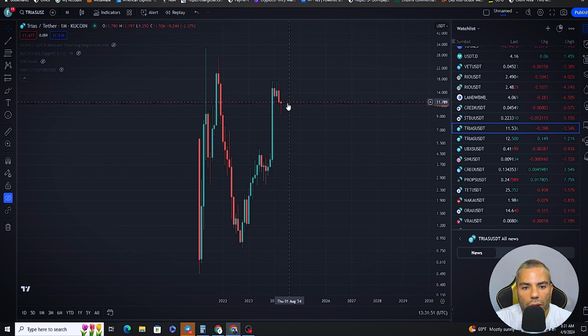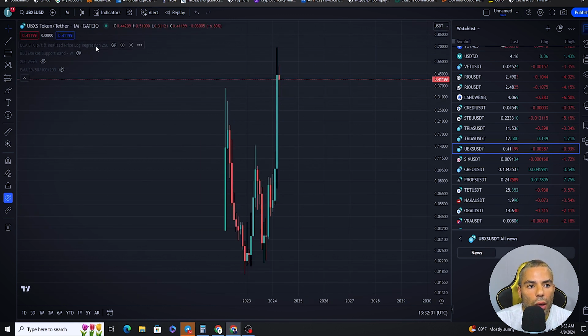But after this consolidation, I can envision it doing something like this because it's such a good project. And the chart really looks bullish on the 1 month, doesn't it? Right now, it's just perfect to accumulate. It's a perfect accumulation area. UBXS, right? After doing this, dropping, coming back up, giving all those gains pretty much back. Higher low, higher lows. And now, boom, we have taken off, and we are actually right now in price discovery because we've taken off past all of this, and we're having a green month, 41 cents, but this is where you accumulate.